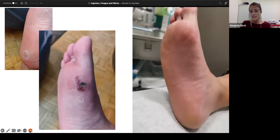Next one. Yeah, this is another patient who had these two massive warts on the same foot for years and years and years, tried everything, like 8 months of liquid nitrogen, nothing worked. So we did the excision surgery and we just cut them both out. And then as you can see, the foot on the right was 3 months later. So very successful case with this one as well.